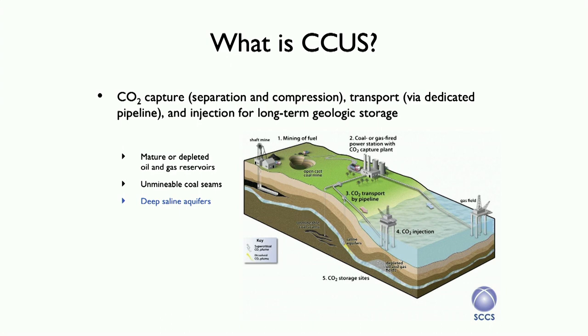And one can already think of different options in the subsurface where this could take place. Perhaps an obvious choice would be mature or depleted oil and gas reservoirs for a number of reasons. If the oil and gas, which are buoyant fluids, are there, it means that there's a seal already in the geologic reservoir that has proven to be effective over millions of years. There could also be an advantage to storing CO2 there in the form of offsets to the cost of the infrastructure. There would be other options, including unmineable coal seams, but the physics of how the storage would work there are complicated, and there would be a tendency for CO2 to leak more so than in other formations.